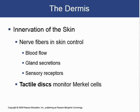The nerve supply of the skin is there to control different things. Number one, the blood flow. The blood flow is controlled by the nervous system. So nerves are there to constrict the blood vessels in your skin. And when you constrict it, is it cold or hot or warm? We constrict? Yeah, when do you constrict the blood vessels of the skin?